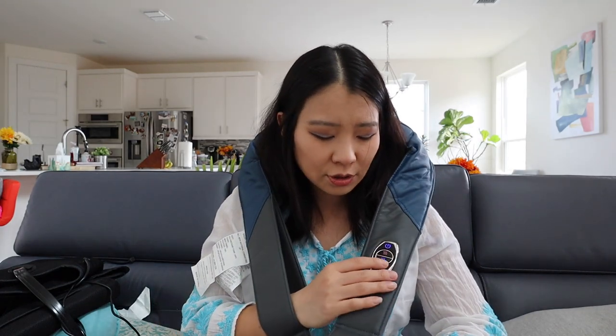The next item is this neck and shoulder massager. This is from the brand Infinity. I'll link it down below, or you can get a different brand. I will try to find this one just because I've used it for almost 2 years and it works pretty well. It hasn't broken yet. You charge it and it's portable.